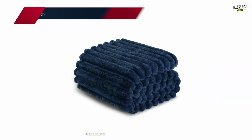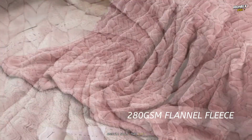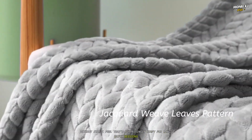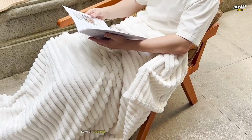3. Exclusivo Mezcla Fleece Throw Blanket for Couch. Here's the sleeper hit. Exclusivo Mezcla nails that soft without static feel that's surprisingly comfy for long watch sessions. The jacquard and waffle textures give it visual depth, and the fleece is smooth against skin with a tighter weave that resists looking ragged over time.